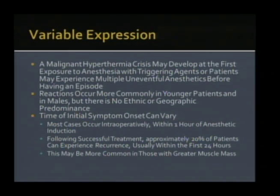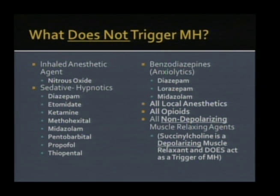Of the inhalational anesthetic agents, nitrous oxide is the only one that we know does not trigger malignant hyperthermia. So it's safe enough to continue a nitrous oxide and an opioid type of technique for continuing anesthesia when we have to stop using the anesthetic MH triggers.